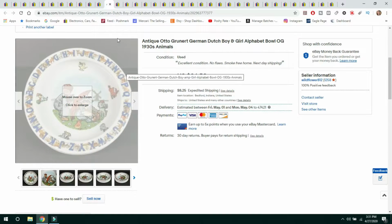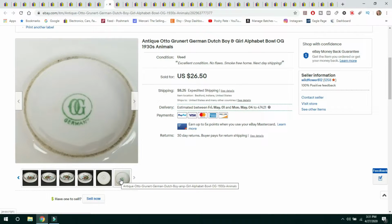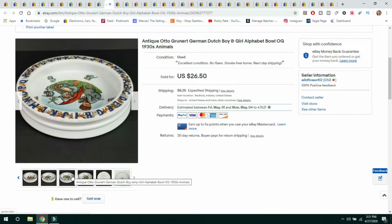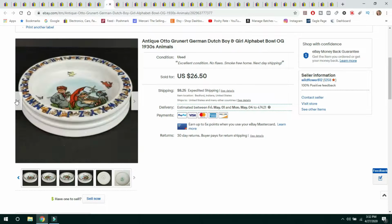Next, we have an antique Otto Grune German Dutch boy and girl alphabet bowl. It was marked OG on the bottom. That's where the OG came from. Let me see if I can pull it up. Right there. Made in Germany. It's a baby bowl, and this was a heavy-duty baby bowl. It weighed 2 pounds. Very beautiful artwork transfer on here with really pretty animals, just very vintage Art Deco looking. And it sold for $26.50, and the buyer paid shipping.